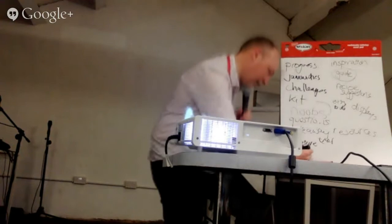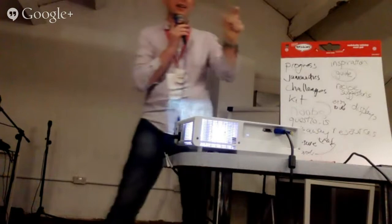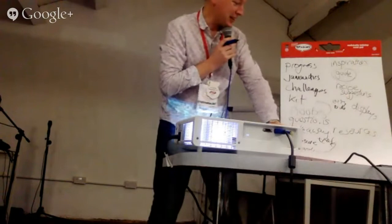Okay. So rewards with the treasure trail. Jamwiches! Yeah. So every time they get to a station they get like a little jamwich triangle, and when they get a full set then they've got a full jamwich. Great. Okay. Now that's for the jamboree.